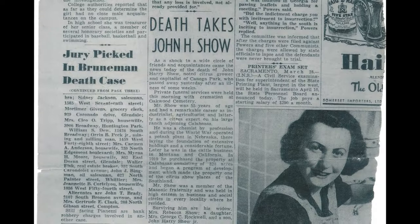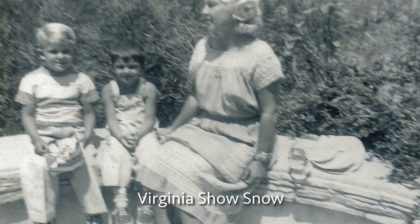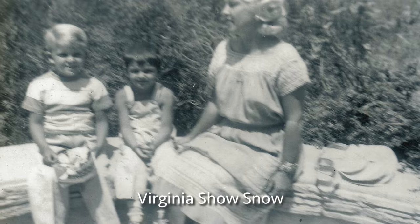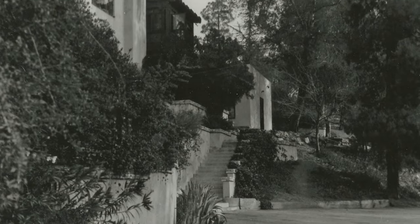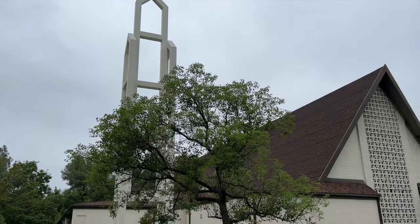And so in 1940, when John Show passed, the house passed on to his daughter, Virginia. She lived in it herself with her children for several years and eventually kept selling off different parcels. And then it was sold to a group of 17 Mormon families who used this house as a Mormon church. And they built the addition that's right behind me, which we refer to as the Mormon room. We've had several Mormon families here that were part of that church, and they laugh about us calling it the Mormon room. They used this as a church while they raised money to eventually build the Mormon church that exists now on Mulholland.